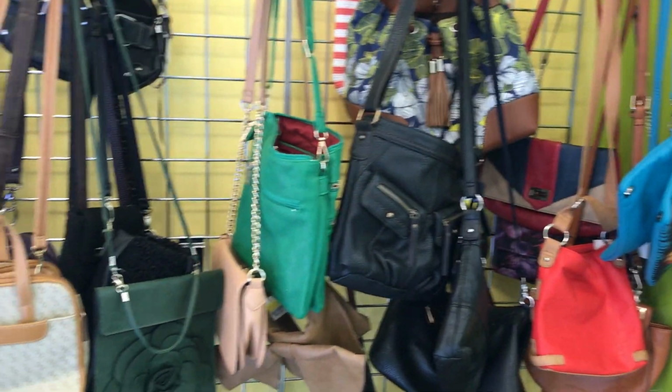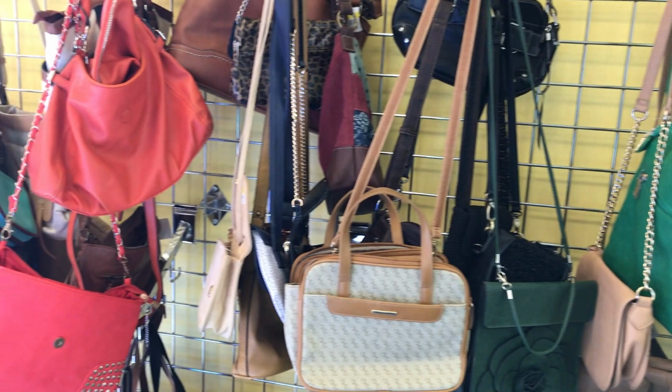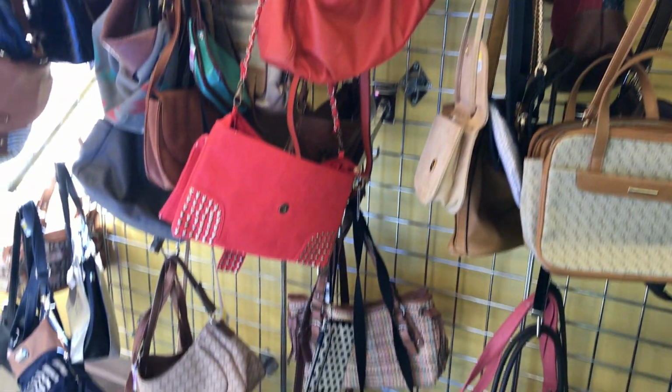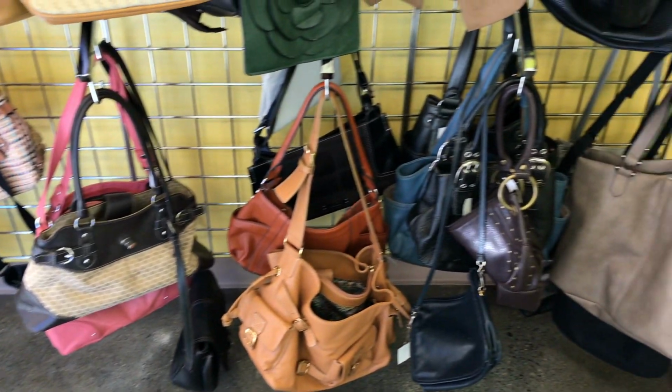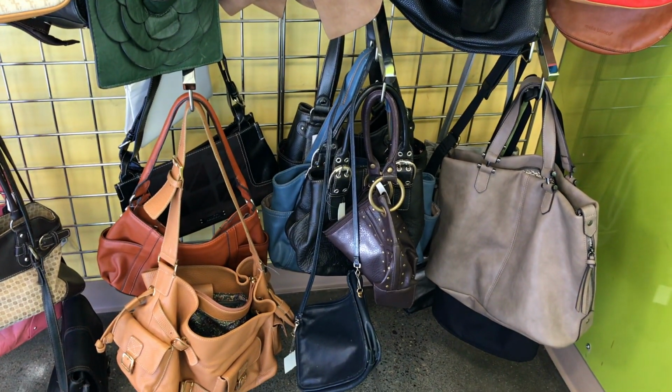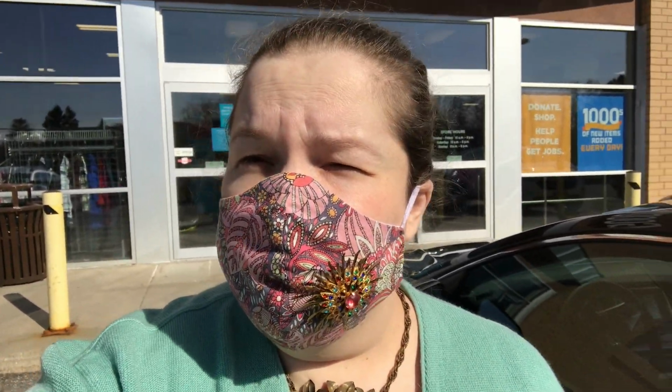All right, heading into the purses. Come on, purse section. Let there be a beautiful vintage purse in here. Come on, come on, come on. It's not looking good, folks. It's not looking good. So that was an absolute bust. I did not find anything for the challenge. Goodwill did not deliver this time. So on to the antique stores.